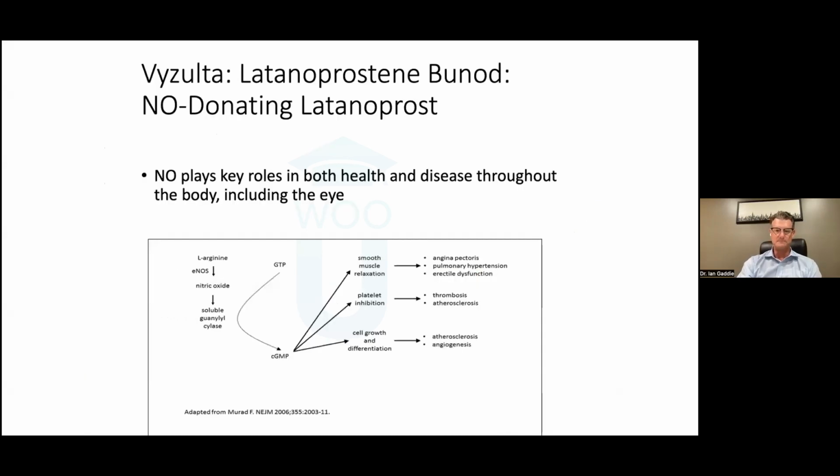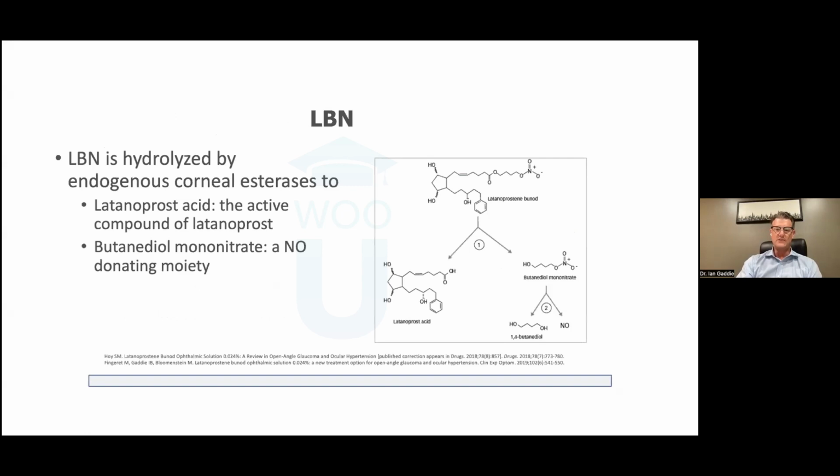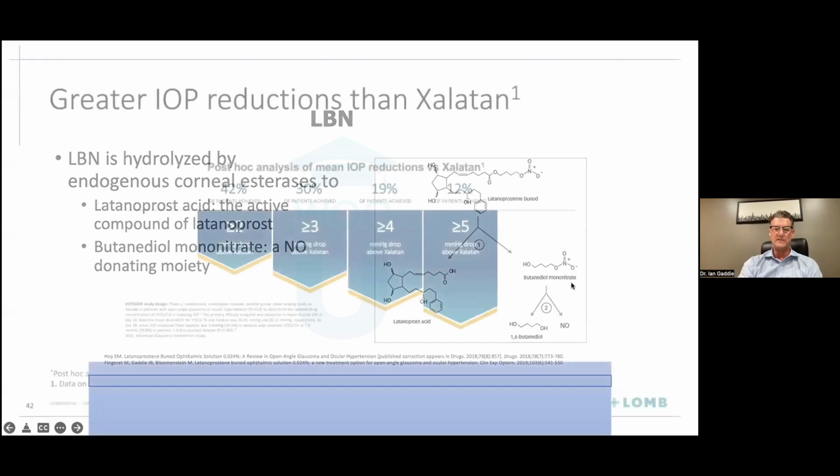If you look down here in the bottom left of this graph, you see rho kinase as well, and actually nitric oxide and rho kinase both work on pretty much the same signaling system, just one is upstream and one is downstream. So when this drug hits the eye and gets hydrolyzed through the cornea into the anterior chamber, it's broken into two moieties. On the left, it gets cleaved into the latanoprost acid, which we're used to seeing. And on the right is the butanediol mononitrate, which is the nitric oxide moiety.